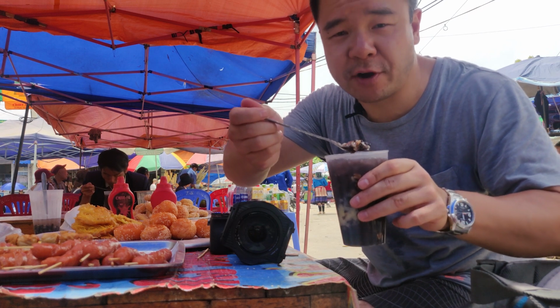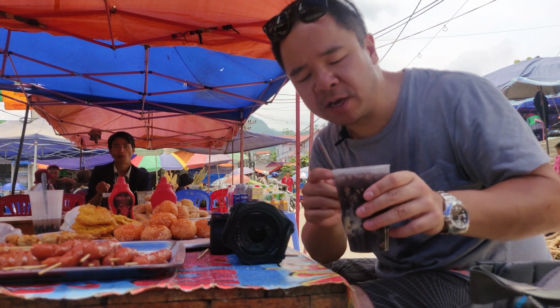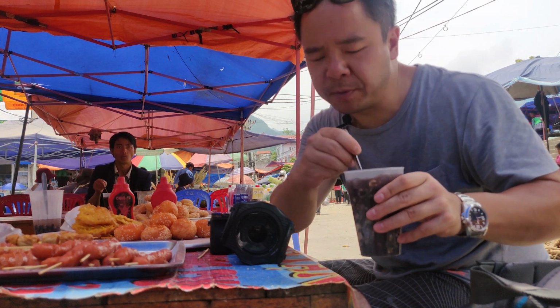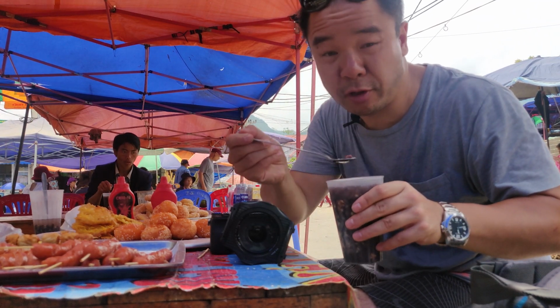So it's a very sweet sugar syrup. It goes really, really well with the beans. It's almost banana flavored, but it isn't banana. It's just the flavor of the beans. And then you get the crunchy element of the peanut as well. So really, really nice.